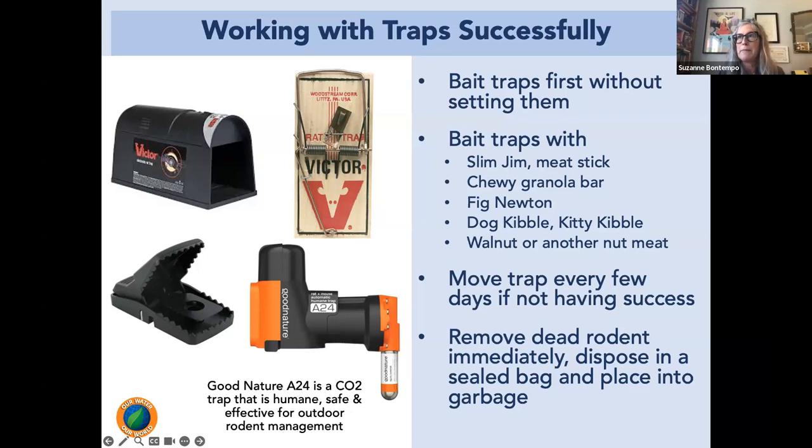If we have captured a rodent indoors with one of the traps that we use indoors, it is advisable to remove the dead rodent immediately, put it in a sealed bag, and put it into the garbage can so that we are not creating another problem.